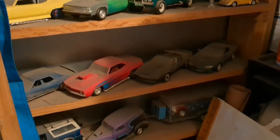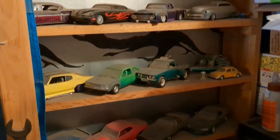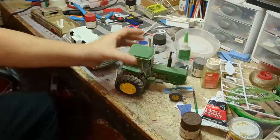They're all dusty. Dirty, that's all right. It's been in stock. And a lot of these are ones I built when I was a kid, in high school age.